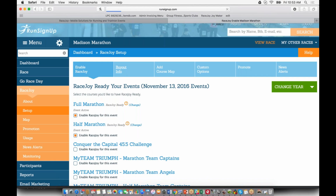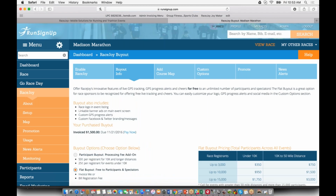And then you would get the buyout selection, and that's where you can choose to do either a flat buyout or the processing fee model. So you would add that here. Now, if you are not a RunSignUp client, you wouldn't have the processing fee add-on, but you would just do the flat buyout.